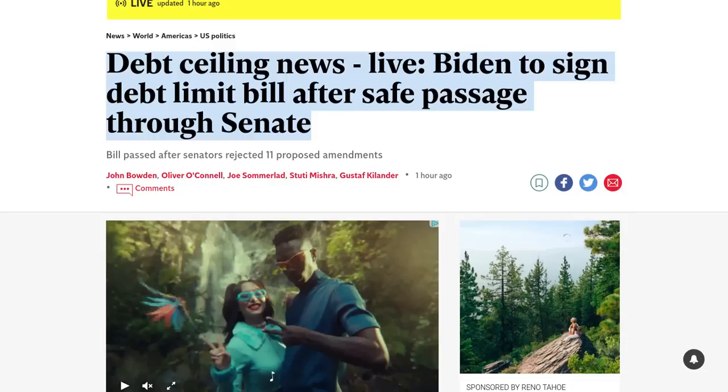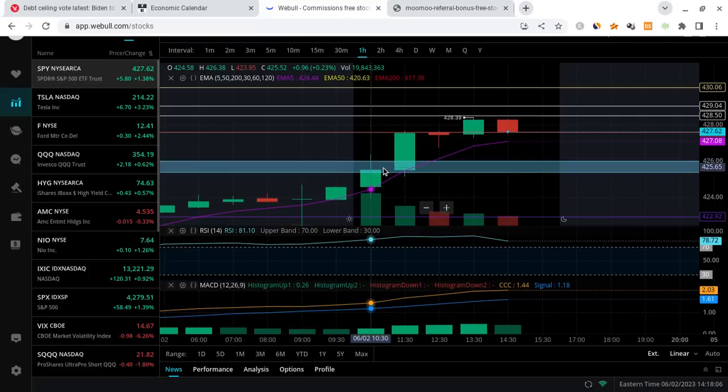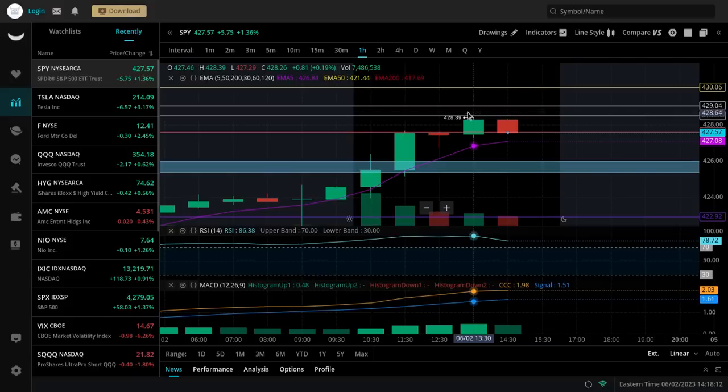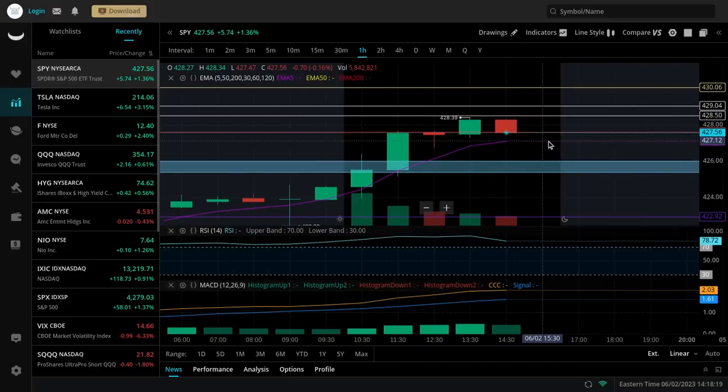Now, the deadline for the debt ceiling is June 5th. Biden is likely going to meet that deadline. He could even sign it as soon as today. I'm really hoping he does. But the thing is, how will the market respond to this? Because the market's been pricing this in. It's been just pumping so hard. It's so excited. But the question is, what's going to happen after? Excuse me, and how is this going to continue?